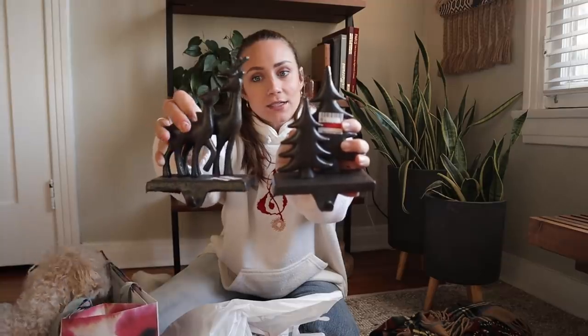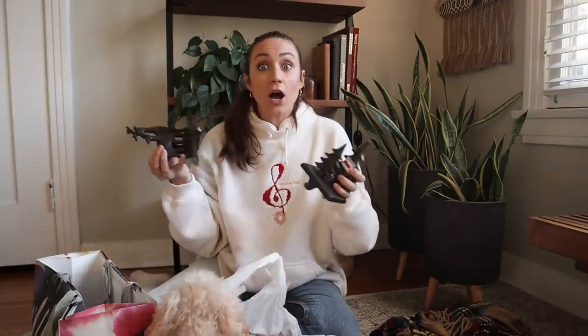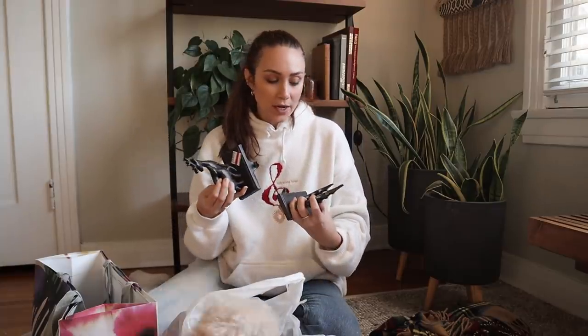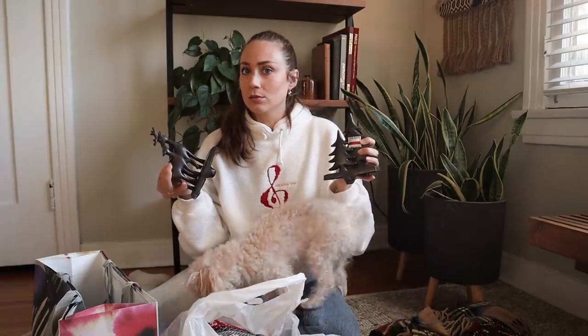So one thing that I forgot to show you guys that I got from the thrift store were these really beautiful stocking holders, and they're just iron. They're really heavy. But I thought they would be really pretty mixed in with the other two that I have that I picked up from storage. These were $7.50, but their Christmas was half off. So, not bad. What is that? $3.75?